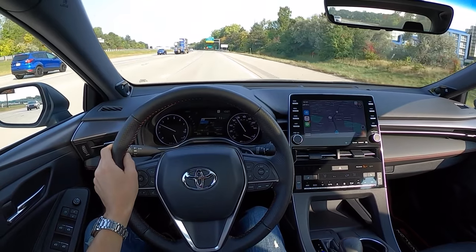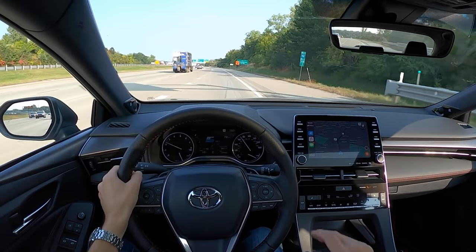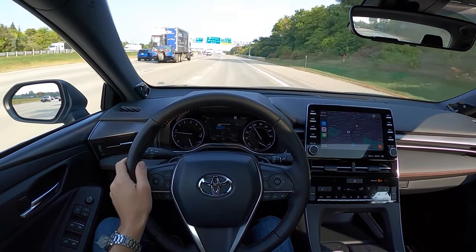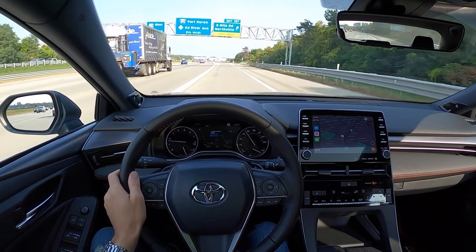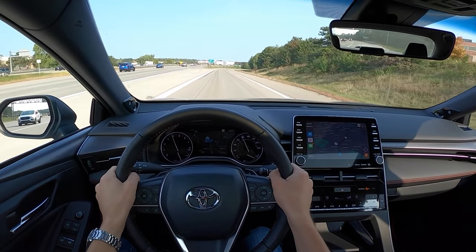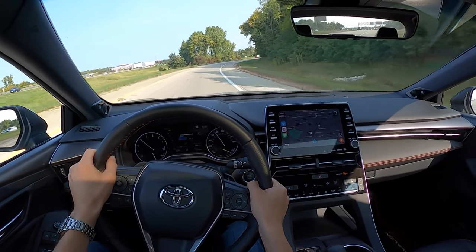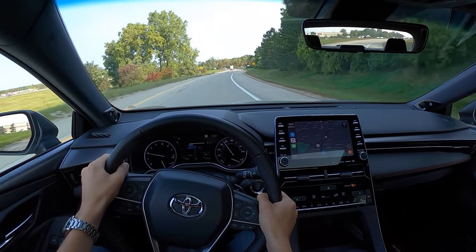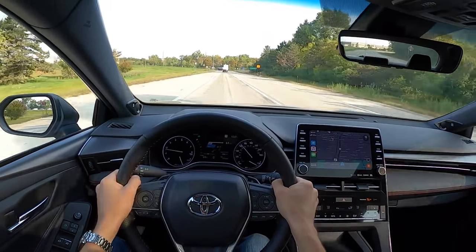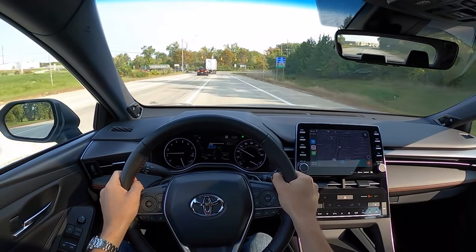We have three drive modes: Eco, Normal, and Sport. And I'm pretty hard-pressed to tell the difference between the three. All I notice is that the gauge cluster turns green in Eco and red in Sport. The transmission can be a little bit slow to kick down if you're just cruising and you want to make a pass. But wind noise is pretty reserved. There's not a lot of intrusion in the cabin despite these large 19-inch wheels.